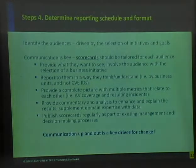Now that we've got those parts nailed down of what we want to measure, we can figure out how we want to report this to the organization. Here we're talking about identifying an audience, so knowing who you're going to report to and why they care about those metrics, again, because they're tied to some business goals they're trying to accomplish. And the way you should communicate is through scorecards.